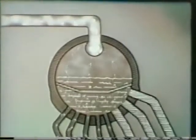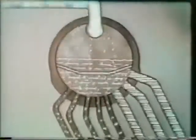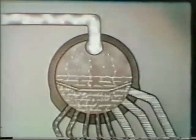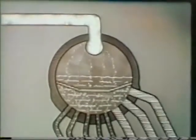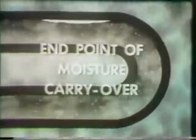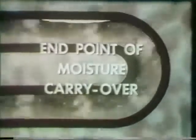However, in any type boiler, there is a point where the rate of steam generation produces more moisture than can be effectively handled. Any further increase in steam generation would result in a degree of moisture carryover that would endanger the superheater tubes because of scale deposits. This is called the end point of moisture carryover and is still another measure of a boiler's capacity.